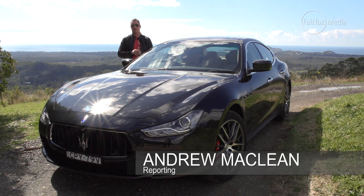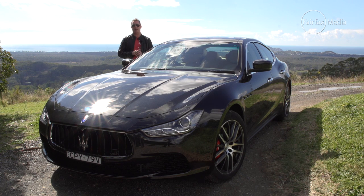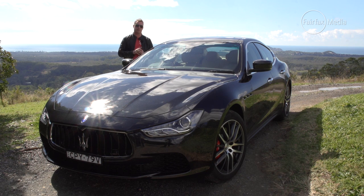Now, prestige car makers are playing a game of automotive limbo at the moment, literally finding out how low they can go. Today you can buy a Mercedes-Benz, BMW, Audi for under 40 grand. And Maserati has just joined the game too, with this, the Ghibli, its new entry-level four-door sedan.